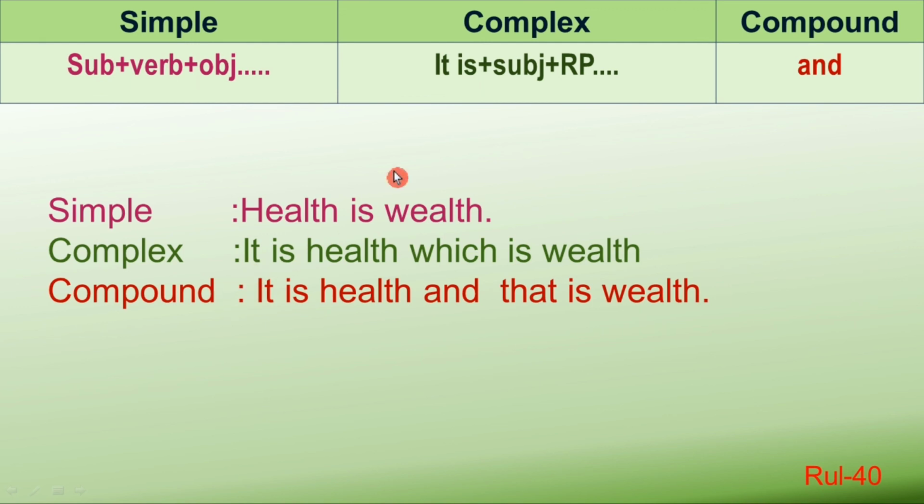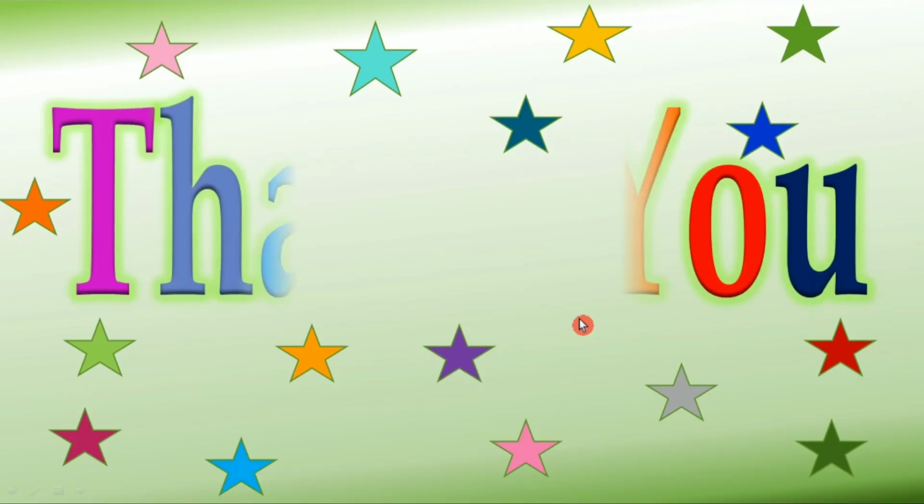Following the structure, our complex sentence is, "It is health which is wealth," and the compound is, "It is health and that is wealth." Dear students, at the end of today's class, I think and expect that if you watch the 4 classes on the topic, you will be able to get a satisfactory mark in the examination. Besides, you will have the ability to express your own ideas in different ways in practical situations.